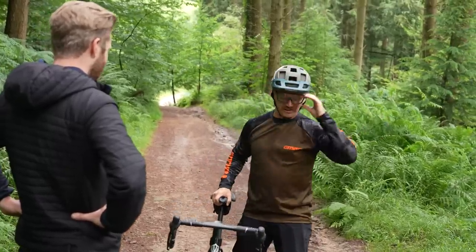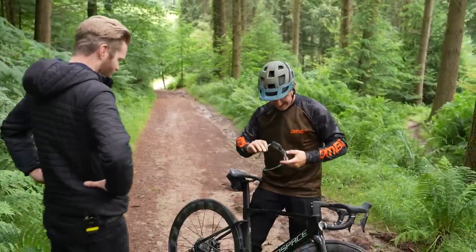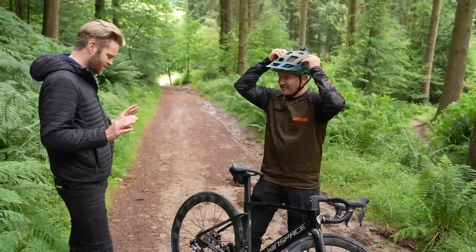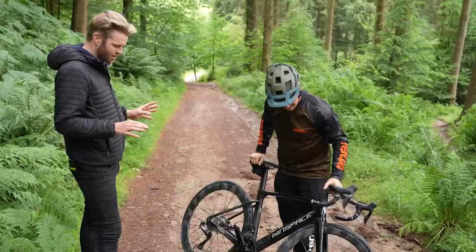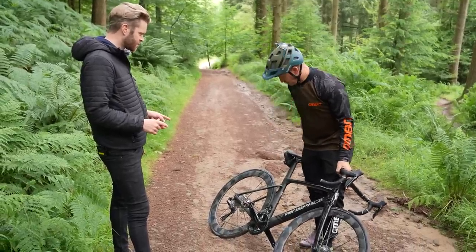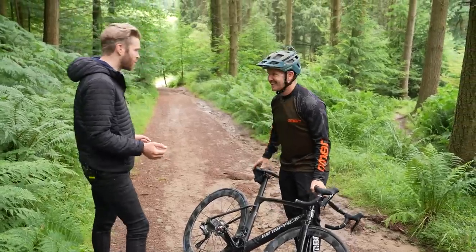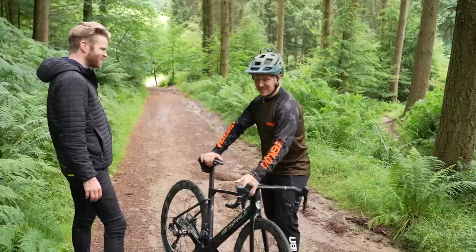This easiest trail feels gnarly on one of these bikes. Really crazy. Well, it's rough. We need to inspect the damage. I mean, they look like they've survived. Quite a lot of sealant. A lot of burping going on, yeah. Well, we let the pressure down to give you a bit more grip. As much grip as I can get.